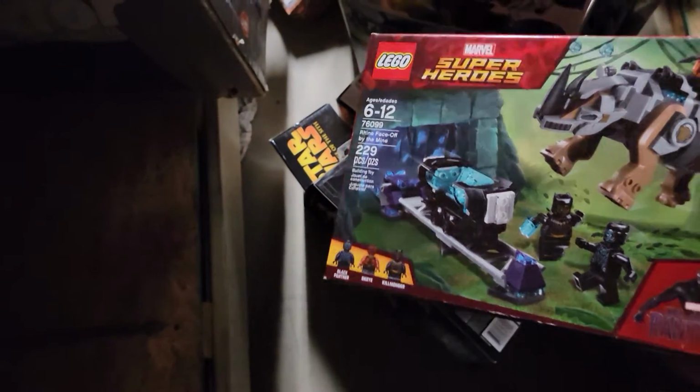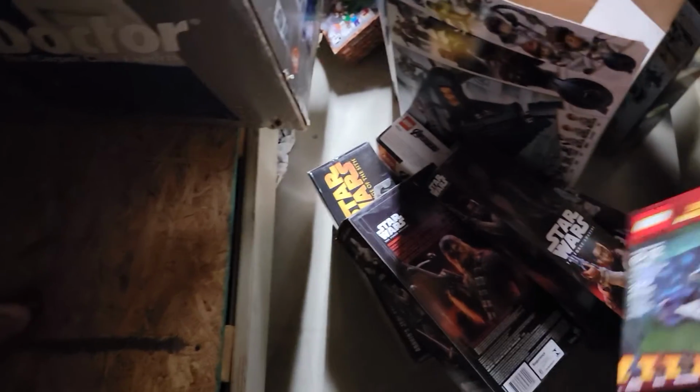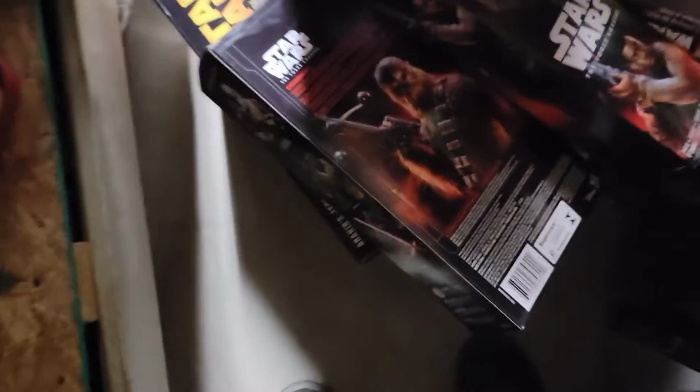Did you build this one already? I built the rhino, I think. Actually, no, I think I opened it and I left it. You got stuff behind you, so don't knock it over. Just pull one out at a time. I think these are all empties. Here, just give me a minute.